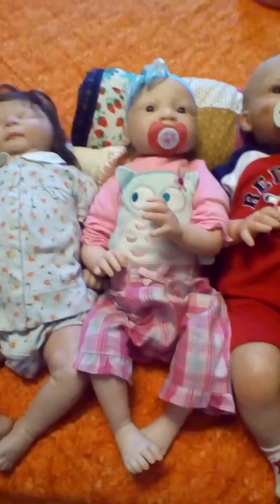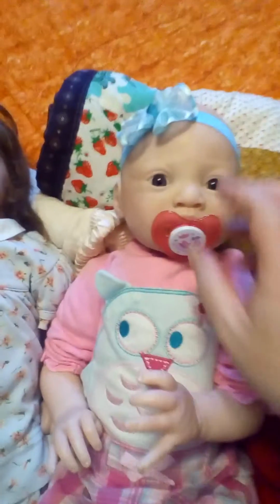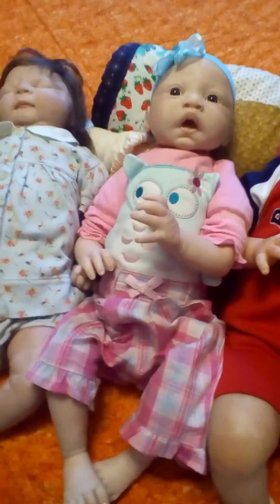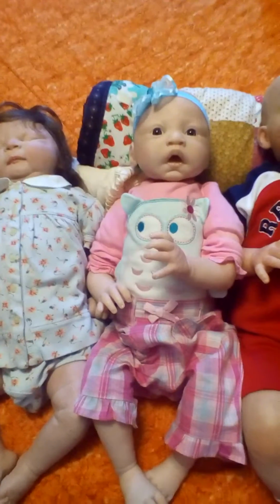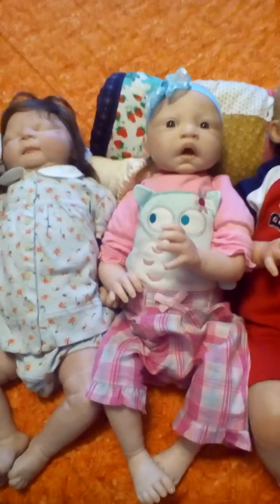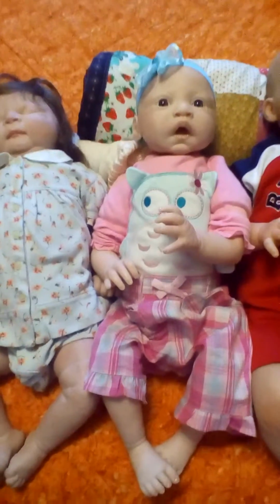And this is my Lulu. She is one of my favorite sculpts. I love this face. And my friend Sydney bought her for me because my Lulu, I had to sell her when I moved, and I really regretted it. And here she is again.